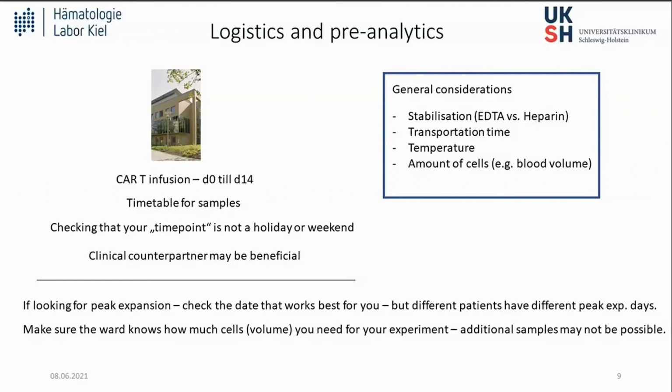For example, if the patient receives the CAR T cells on a Tuesday, that will mean that day 11, the day of the peak expansion, will be a Saturday. If the infusion is on a Wednesday, day 11 will be on a Sunday. And this you might want to plan in advance. And it's always good to have a clinical counterpart, especially if patients were admitted to the ICU due to acute toxicity. And you can really talk about how you can get a sample even from the ICU.